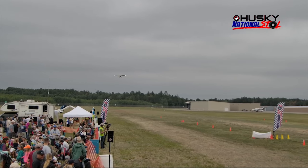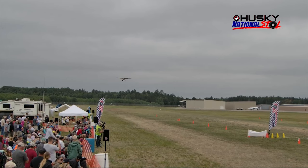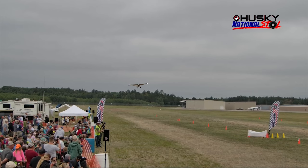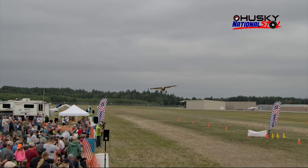Definitely a tailwind component right here at the line. A lot of crosswind, but it's unsteady. That is definitely the trend right now, it is variable everywhere you are. Up at 200-300 feet in the pattern, it's probably blowing 20 miles an hour.